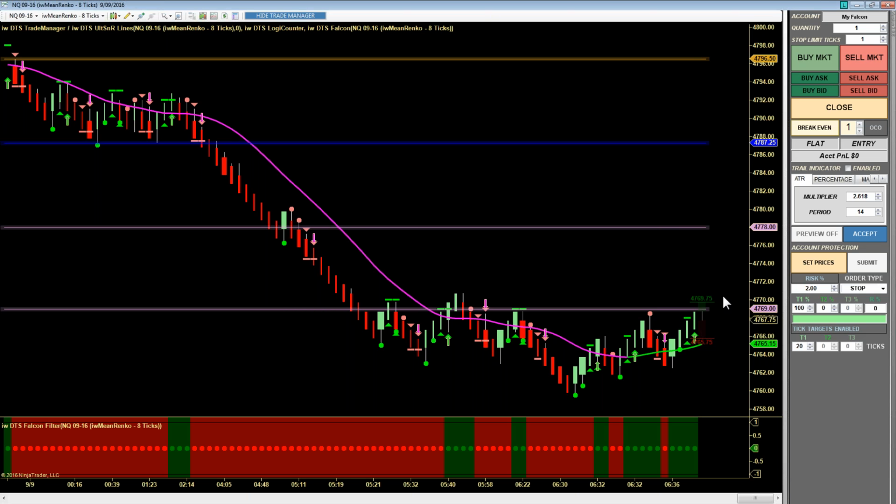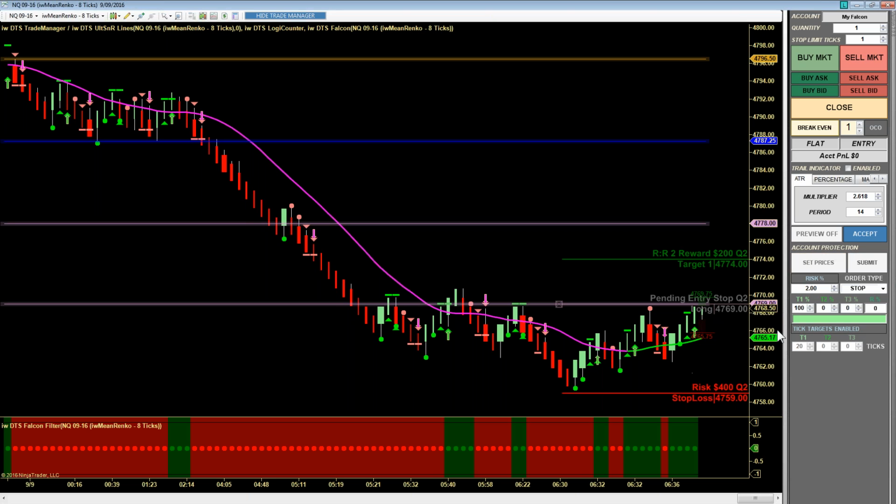We're right up against this secondary support line. And of course, we do have a strong downtrend. So it's a little bit dicey trying to buy into such a strong trend. You should always consider the context of what you're doing.